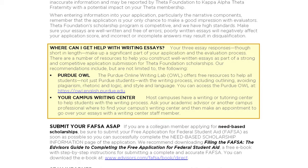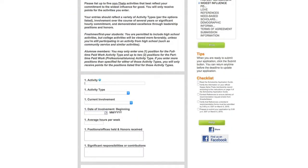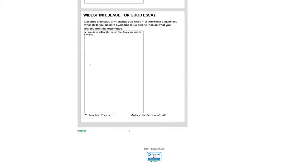The Widest Influence for Good page requests information that will allow Theta Foundation to understand your commitment to Theta's value of the widest influence for good, non-Theta activity details, and a short essay response. You may enter up to 5 non-Theta activities that best reflect your commitment to the widest influence for good. Remember that you will only receive points for the activities you enter.